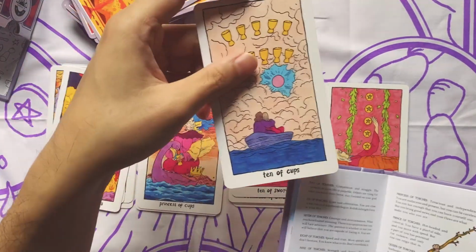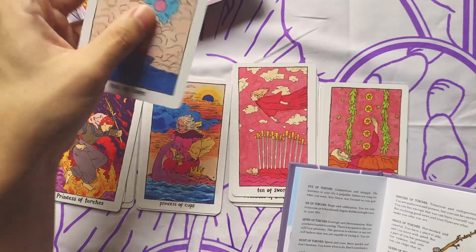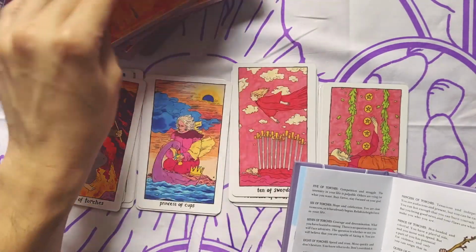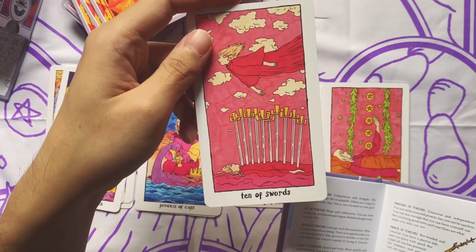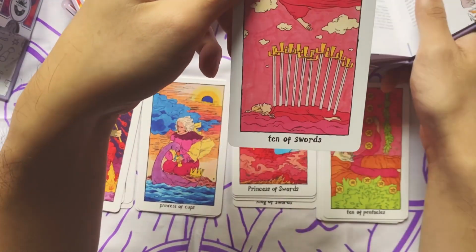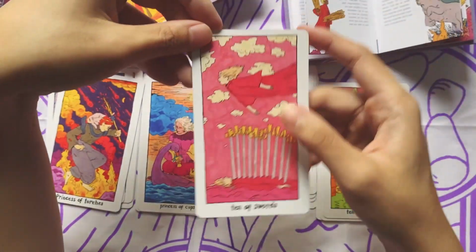The Ten of Cups. I love this Ten of Cups. I really enjoy that everything has been in the water. Oh my god, the quartz, guys. The quartz look so good. The Ten of Swords. I like this. I really like this Ten of Swords, guys.